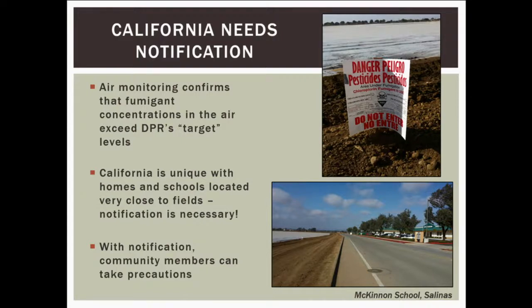And also, in an extreme situation, if someone has serious health issues, and if they have the ability, it even gives them the choice to perhaps not be in the area. Not everyone's able to make that choice, but some people might be. Also, another point about notification is that it will make it easier to identify the cause of illness symptoms and get appropriate medical treatment.